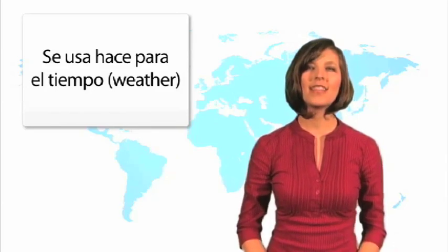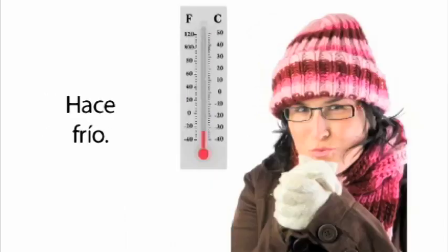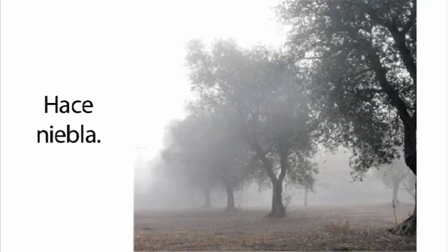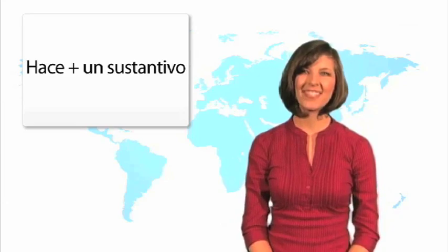¿Ya usaste hace para hablar del tiempo? Hace calor. Hace frío. Hace sol. Hace niebla. Hace más un sustantivo, o hace plus a noun.